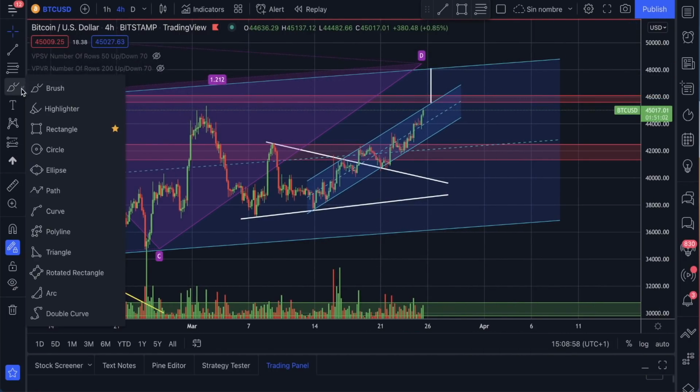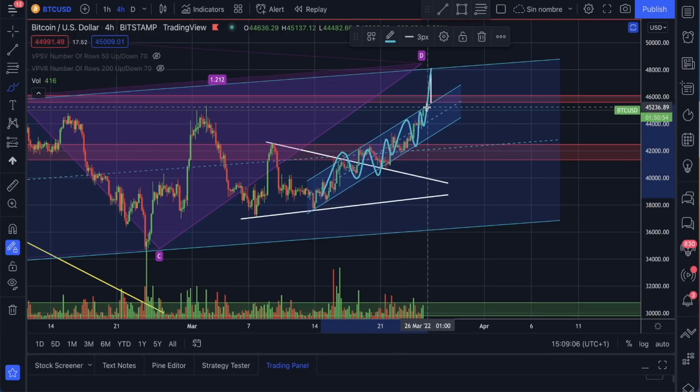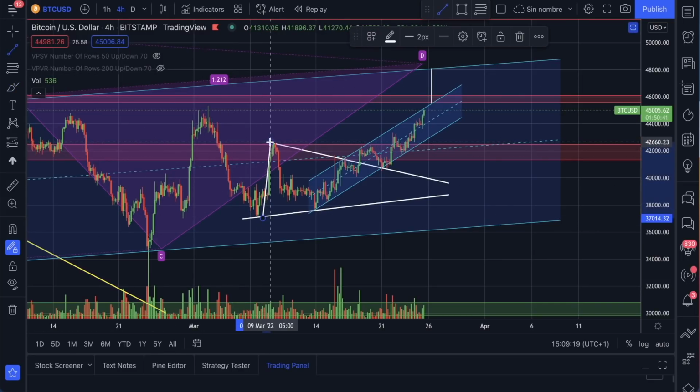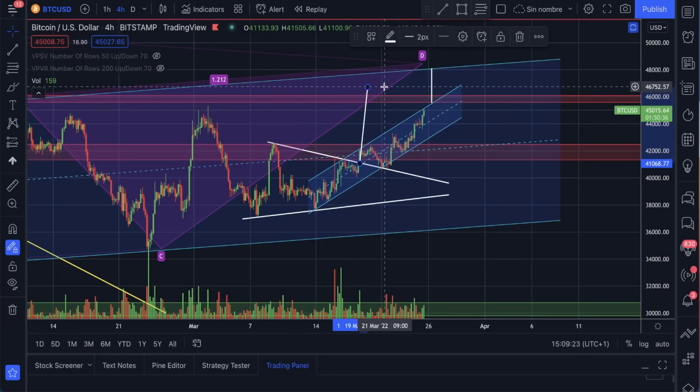So the width of a channel is usually the distance that you arrive at once you break out of it. And it looks like we are potentially going to attempt breaking here to the upside, by the looks of things. We've also got this symmetrical triangle that we have been talking about also, where we did get that bounce. Now, the technical measured move is getting the width here of this symmetrical triangle, and from this breakout, this should take us around $47,000.